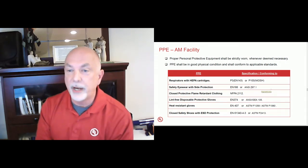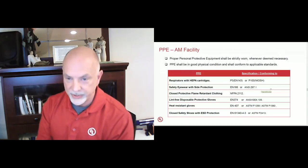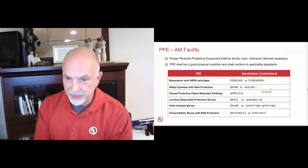Protective fire retardant clothing. This obviously is in the flammable materials area. You should wear that because being burned is really bad. You want to avoid that. Disposable protective gloves, certainly nitrile when they come into contact with certain chemical materials, or if you have a high heat situation, you want to wear high heat resistant gloves, and always wear safety shoes.